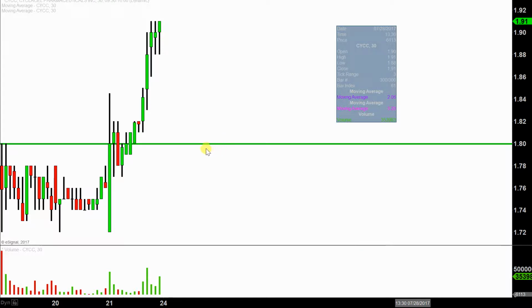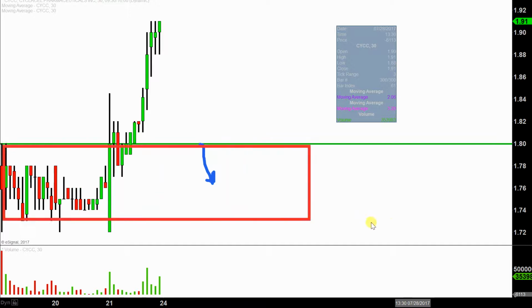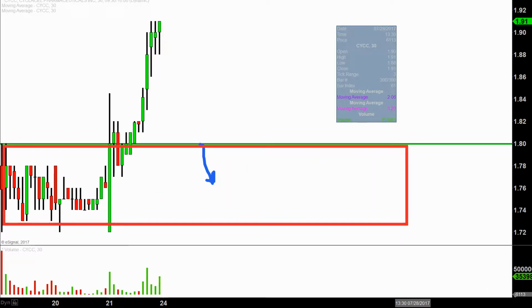So with that in mind, think about $1.80. Any sort of closes below it, or worse yet, the price separates to the downside, what would that be doing to the price at that point in time? That would literally be putting the price right back inside of this range where it already was. Again, going back, not a sign of true strength.